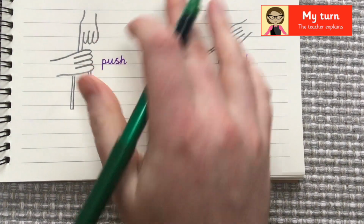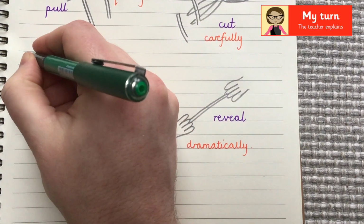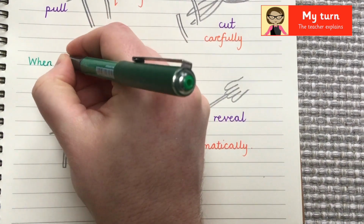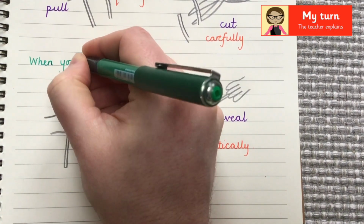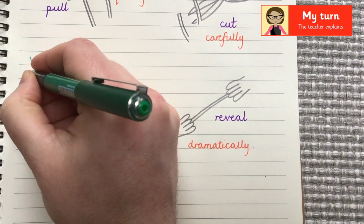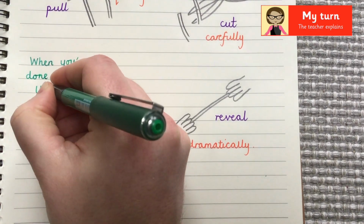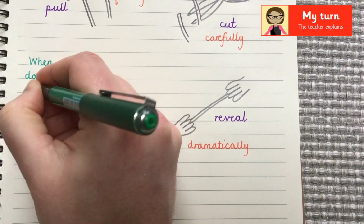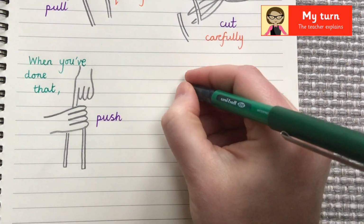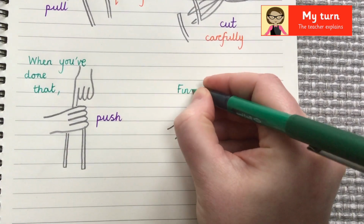And then what about these ones at the bottom? I might do a bit of a longer one for this one. I might go for a when you've done that. And what's quite good about that one as well is when is a conjunction. So that's going to help me with the second part of our learning objective as well. When you've, or you've, that's a contraction where I've taken away the H and the A in have. When you've done that, comma, and then this is going to be the final one, so I could use last maybe. I think I'm going to use finally. Finally, reveal the string dramatically.